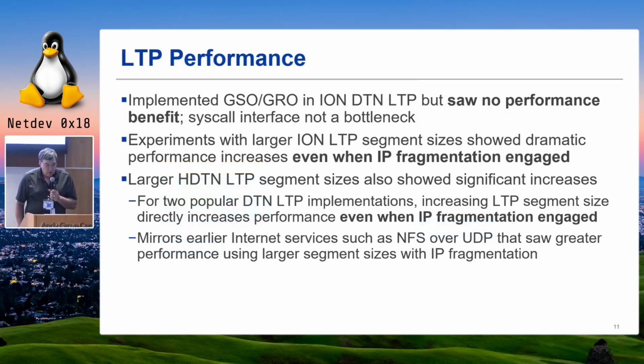For LTP performance, we tried implementing GSO and GRO in the ION DTN LTP, but we saw no performance benefit. So we figured that the system call interface was not the bottleneck for ION. Experiments with larger ION LTP segment sizes showed dramatic performance increases, even when IP fragmentation was engaged. We also saw that larger HDTN LTP segment sizes showed significant increases. So for two popular DTN LTP implementations, increasing the LTP segment size directly increased performance even when IP fragmentation was engaged. And that kind of harkens back to the early days of internetworking, when we had NFS over UDP that saw greater performance using larger segment sizes with IP fragmentation.